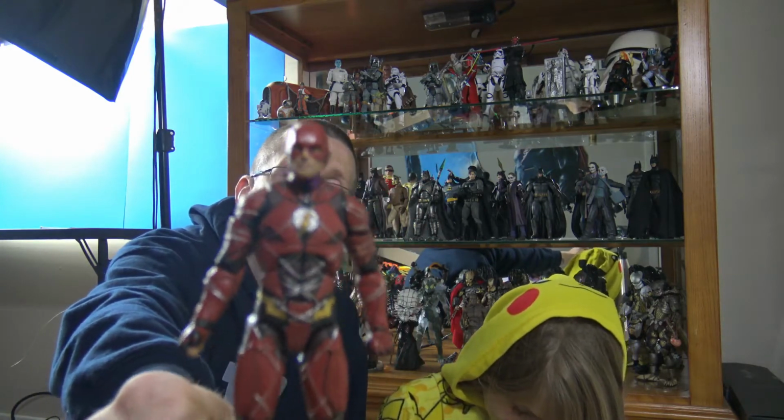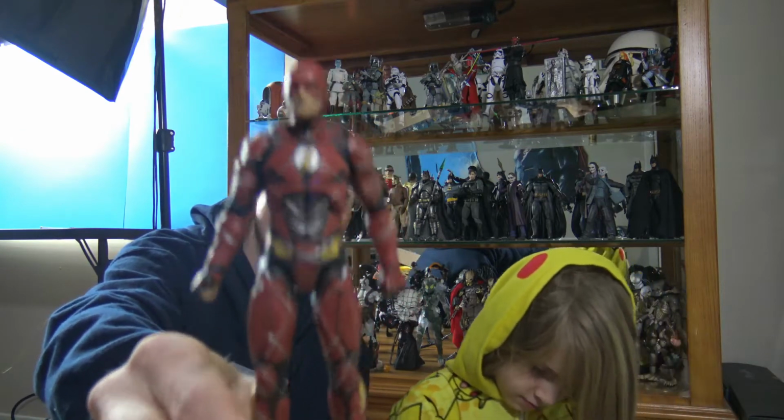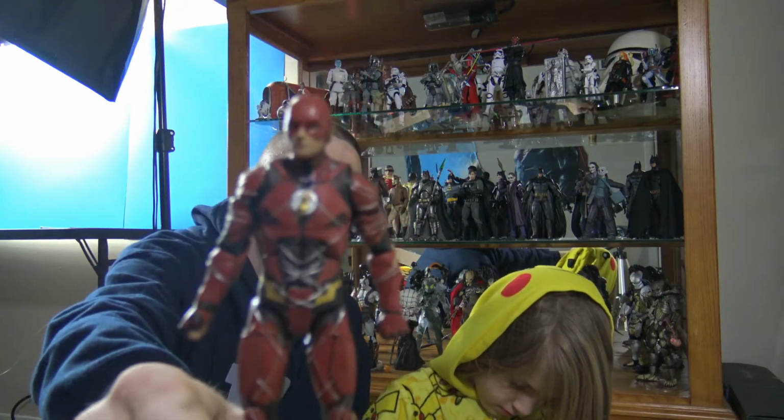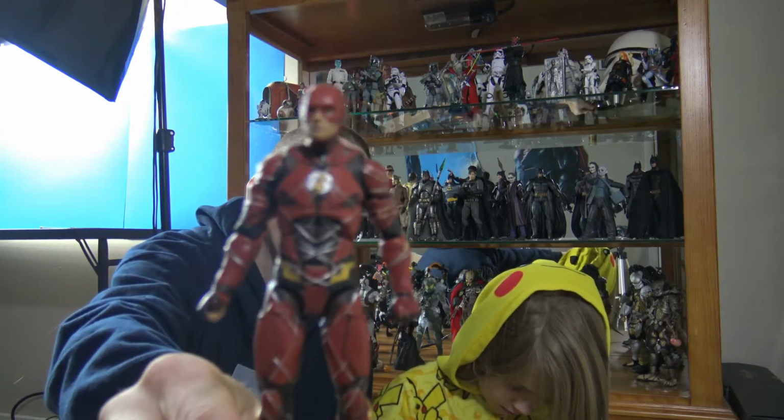Another honorable mention was the Justice League Flash, the DC Multiverse. Horrible articulation, but overall really nice sculpt, nice paint. I kind of like this Flash suit. It's been growing on me the more and more I see it. So I really do think this is a pretty cool figure. Just did not make the list.